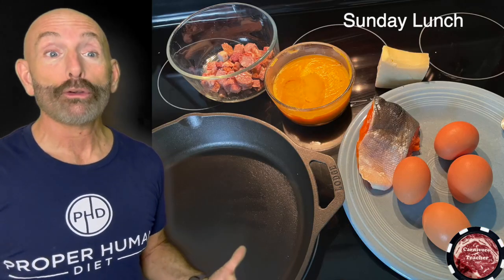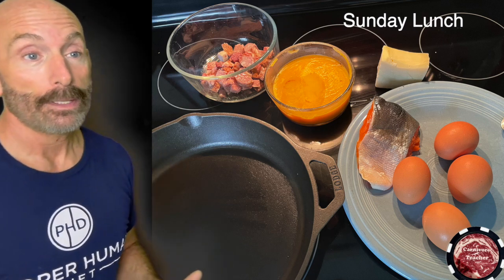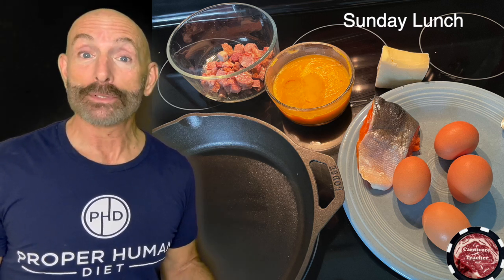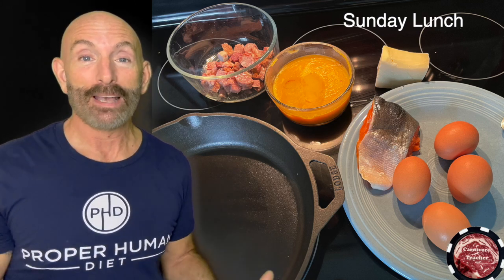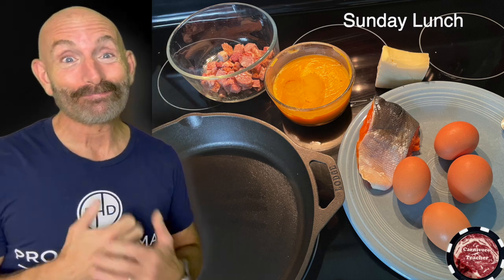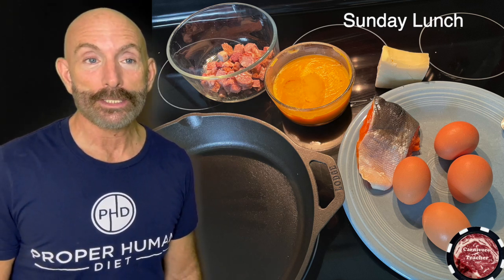So we're going to start out with Sunday's lunch. And here you see in this picture the raw ingredients: pasture-raised eggs, wild sockeye salmon. In that little dish there is rendered butter that I captured when I made beef ribs. I put the beef ribs on the grill in one of the stages and I smothered them in butter. It all melts, mixes with the fat from the beef ribs, and then I collect it and put it in this dish and put it in the refrigerator. I use that special butter. It has amazing flavor when I cook things. And then you see the Parmesan cheese there.